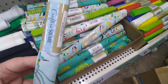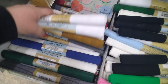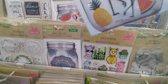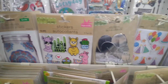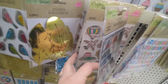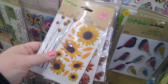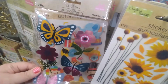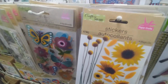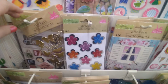Oh, it's a sunflower with like a bike. And I just have the plain colors. That cute sticker for your glass. I don't think I've seen these. These are really cute. Cute sunflowers. Circus. That's cute. Flowers are cute. They have like these gold foil ones.